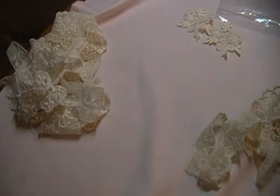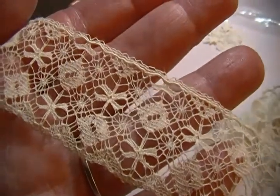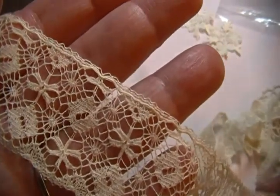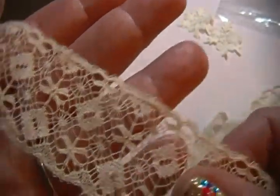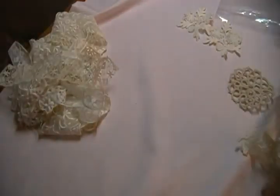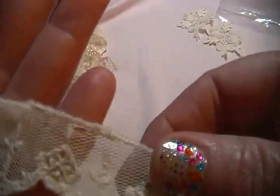Then we have this. Okay, this is a teeny, teeny little piece, but it is just so exquisite, and the detail's amazing, so I had to include this. There's just about 10 inches of this, and I honestly don't know what kind of lace to call this, but I think it's kind of wonderful. And we have this. Oh, this is so beautiful.